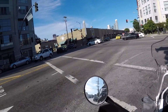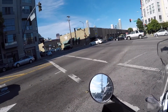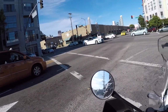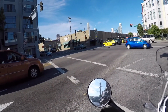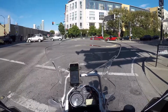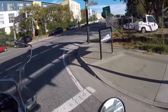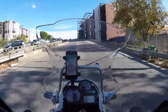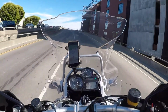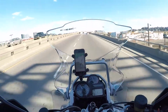I have been sort of absent a little bit. I mean, I did the glove reviews pretty recently, but in terms of moto vlogging stuff, I guess I haven't really been around. The reason for that is I got this bike. I was really busy getting this bike, and now I just moved and also have a new job, so there's just a lot going on in real life. But let me tell you about this bike.